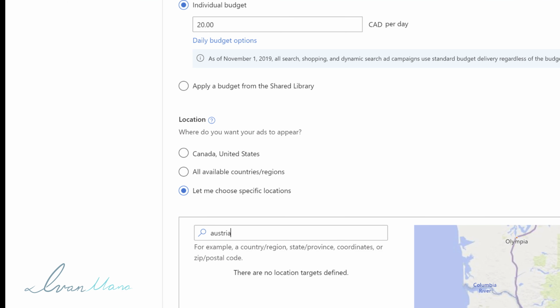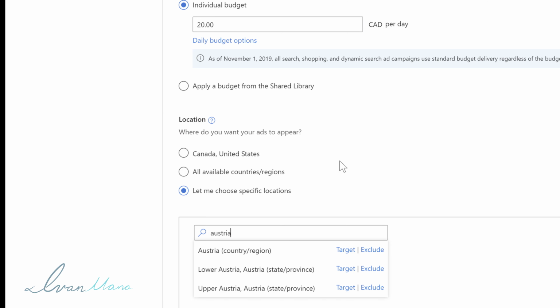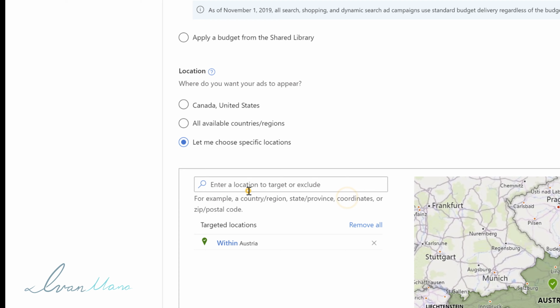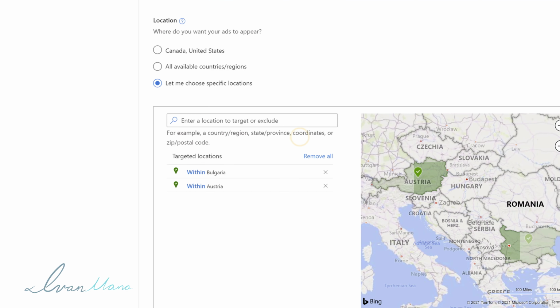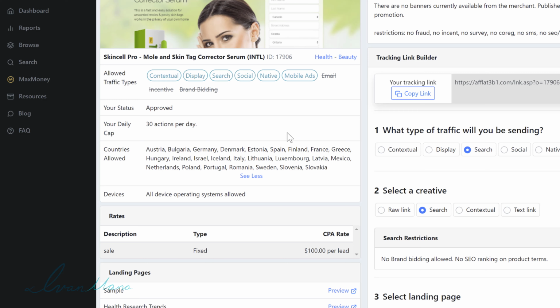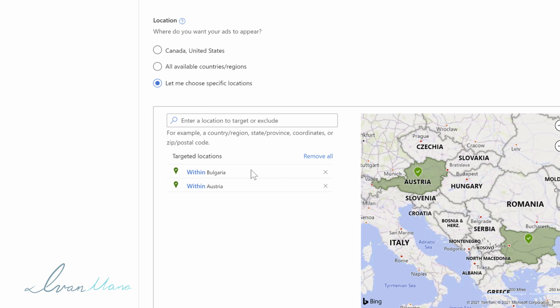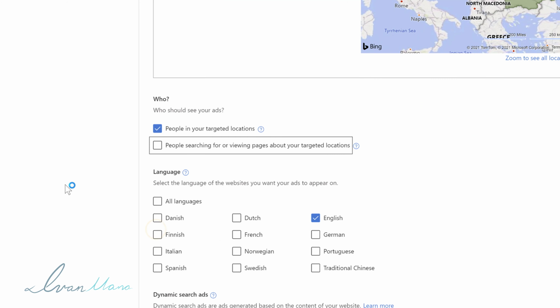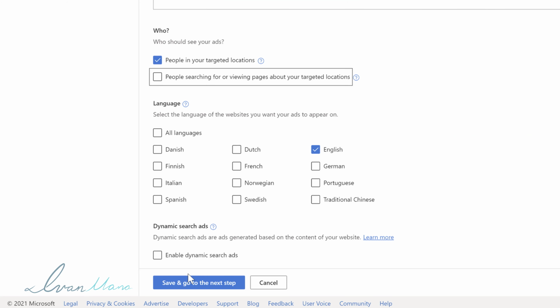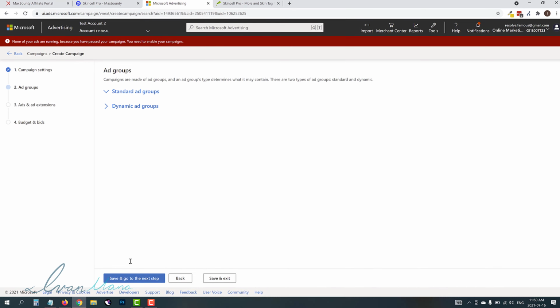Oops, did I say Australia or Austria? It's Austria and Bulgaria. Okay, so we're going to say Austria. We're going to click Next. We're going to say Target. And then let's say Bulgaria, right? Now, obviously, what you would do is go down the list and promote everything if that's what you want. But we're just going to keep these two. We want to deselect that. We're going to say English. And we're going to say save and go to next step.